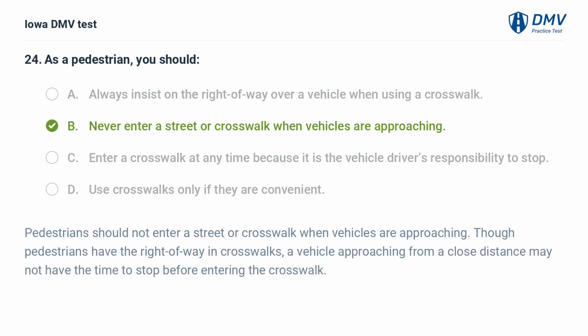B. Never enter a street or crosswalk when vehicles are approaching. Pedestrians should not enter a street or crosswalk when vehicles are approaching. Though pedestrians have the right of way in crosswalks, a vehicle approaching from a close distance may not have the time to stop before entering the crosswalk.